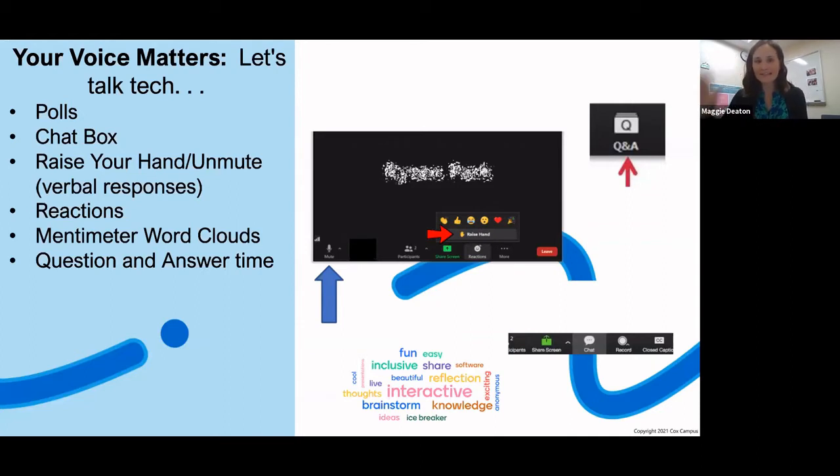Deanna, I saw your little hand come up. Did you want to jump in? I was just testing everything. Deanna's demonstrating. When she put her hand up, her little hand came up, but note that when you're finished, you've got to click it again to put it down, or it'll stay up. Yes. All right. So those are the tools we're going to be using today. So let's try those out.